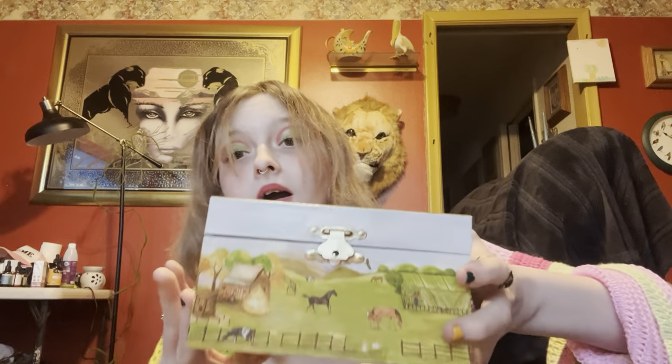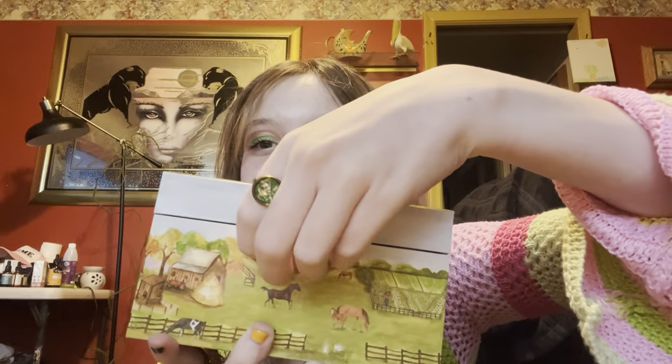We got my horse bin. This horse bin I bought at the thrift store.